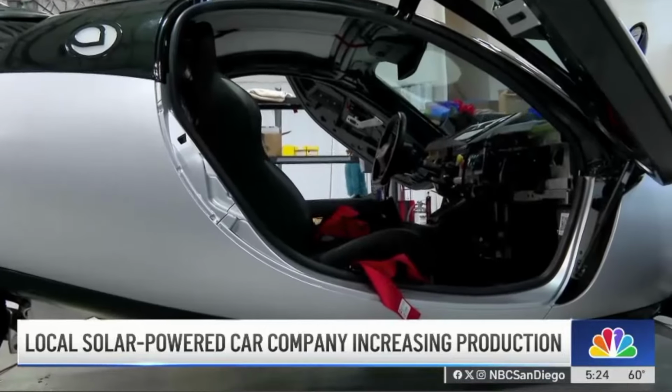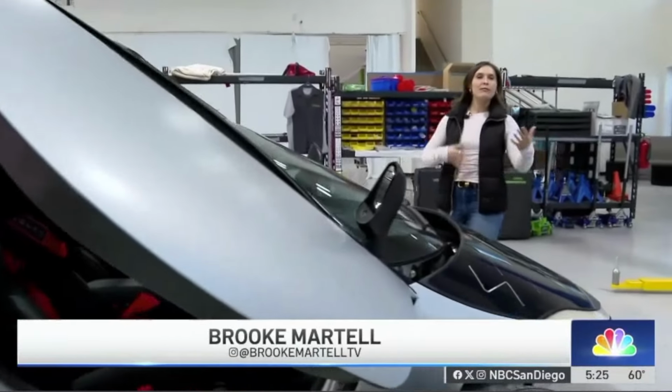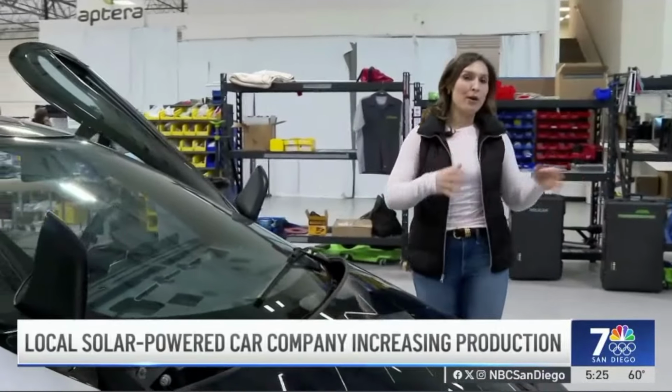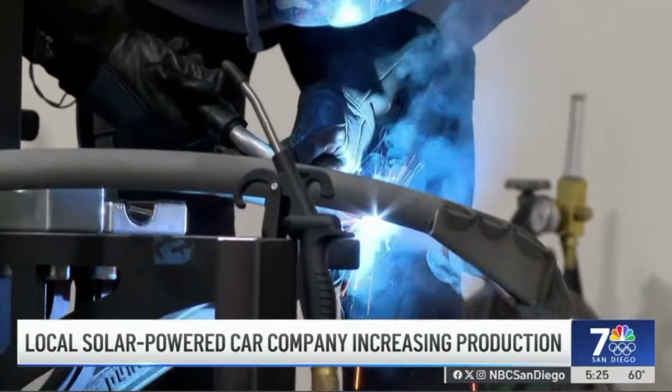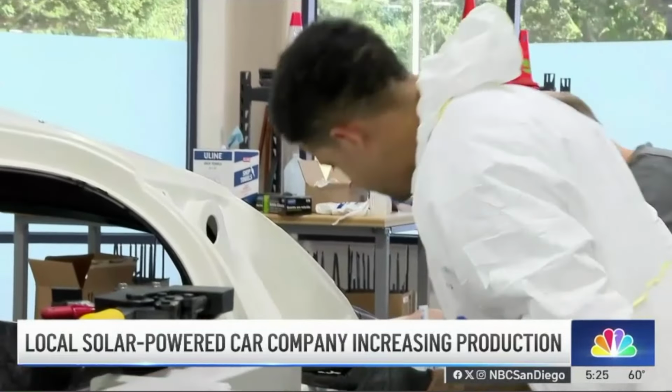Well, you see behind me, we're building several right now. We've started our low volume production line here. This Aptera and the other ones you see in this warehouse are part of the validation vehicles. Think of those as part of the test driving fleet and the ones that you'll see out and about across San Diego. The wait list for one of these is long, 50,000 reservations long, but production has been picking up.